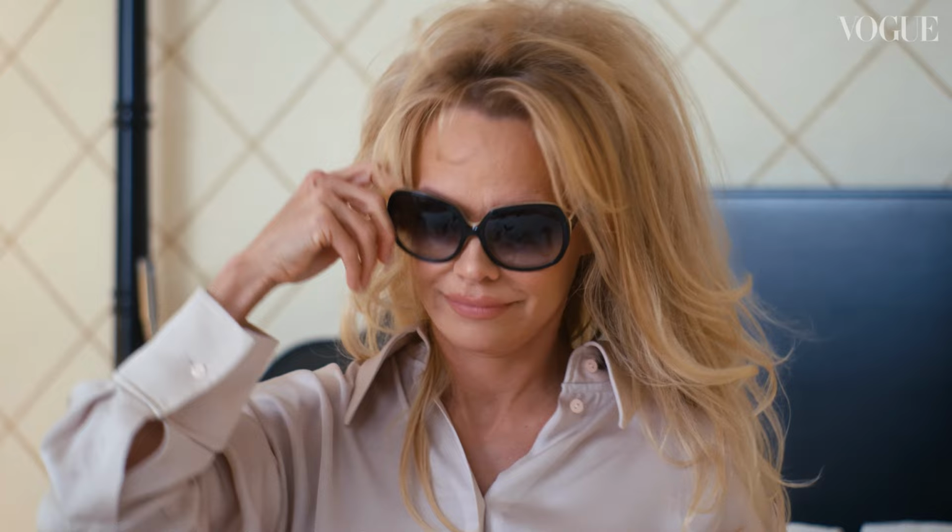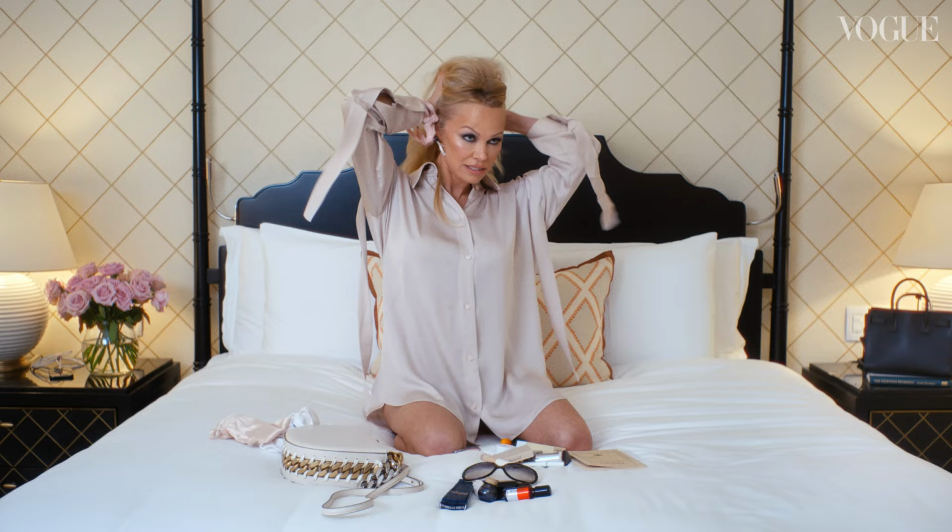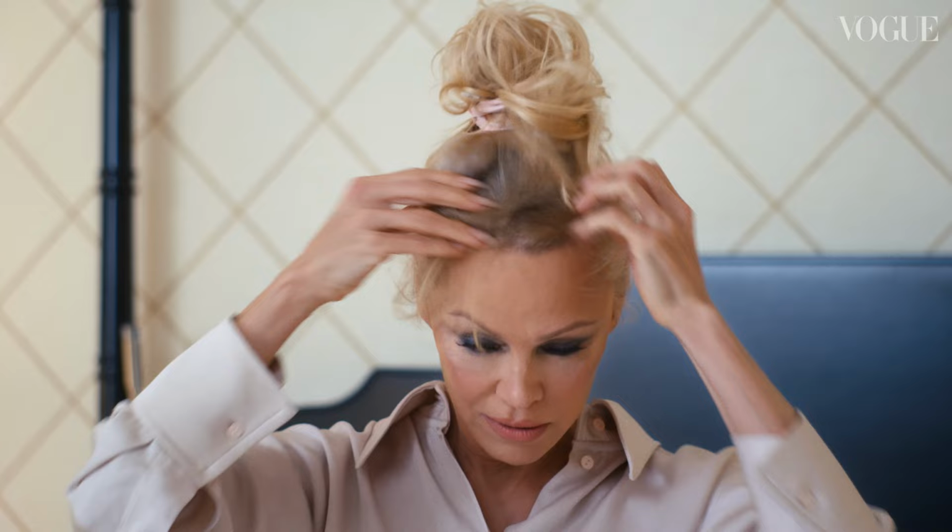Don't know why I have a G-string in my purse, but don't tell me that you don't have a scrunchie. This is the trick of the trade. We're really flashing back to the 90s. The tousled updo always had a pair of panties in them.